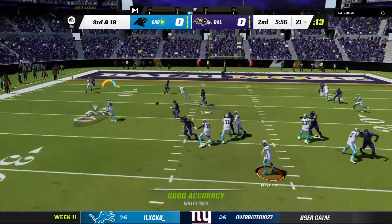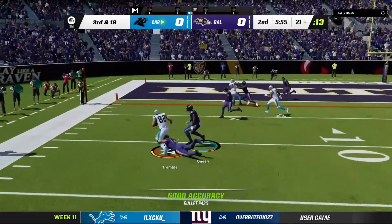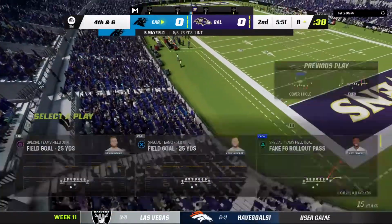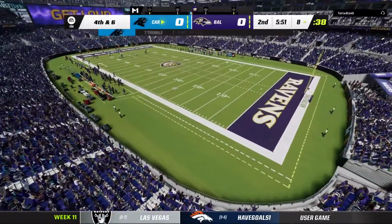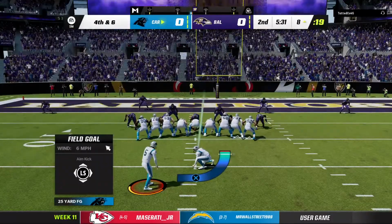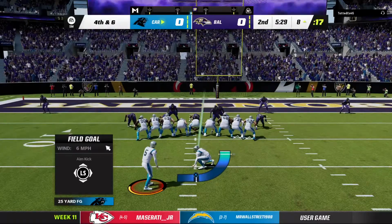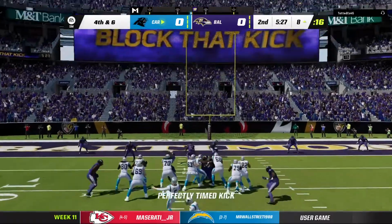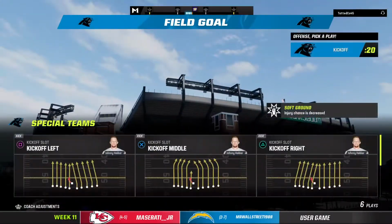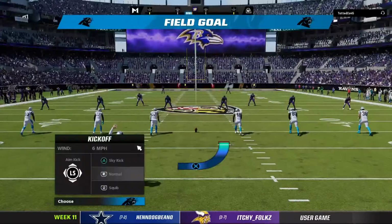Now on 3rd and long, they'll look to throw. And a quick throw here, that's complete. It'll be a pickup of 13, but it'll still lead to a 4th down. Gonzalez out now to try the Panther field goal. From the left hash, should be a fairly easy one here. Gonzalez's kick is good, and the Panthers stake claim to a 3-0 lead.